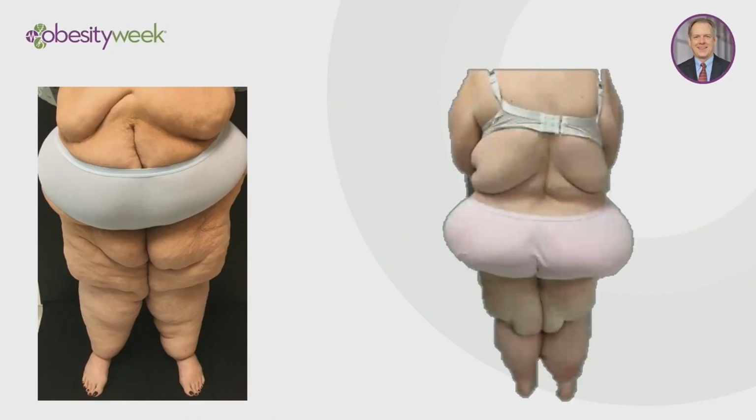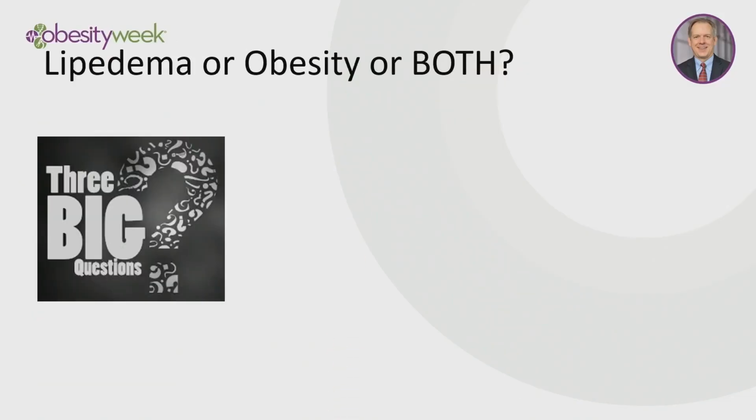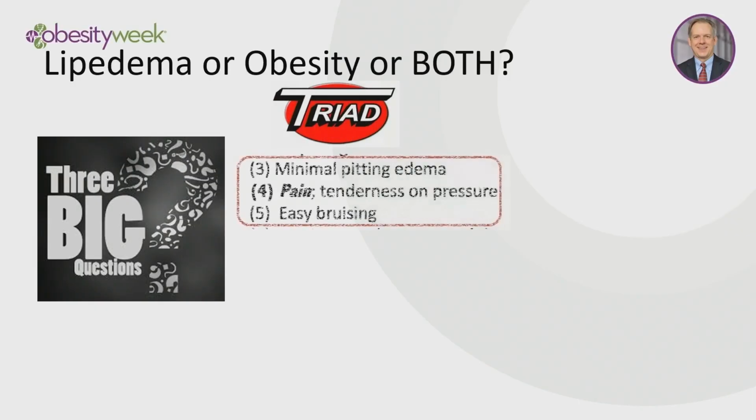Very important point. So when you see these two patients here, do these patients have lipedema or obesity or both? Because it can be really hard to distinguish between these two disorders. So here's three ways that I typically use when I examine the patient, to try to delineate between lipedema, obesity, or both. Number one, do they manifest that characteristic clinical triad of orthostatic edema at the end of the day, pain and tenderness? Again, extremely important. If they don't have pain or tenderness, I'm not convinced they have lipedema. And finally, susceptibility to easy bruising.